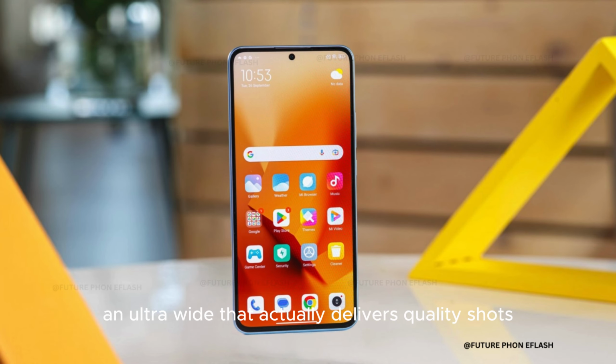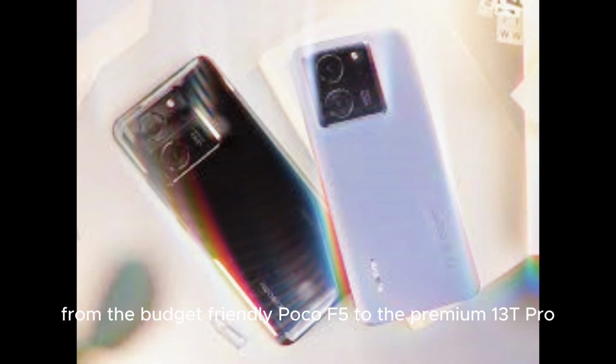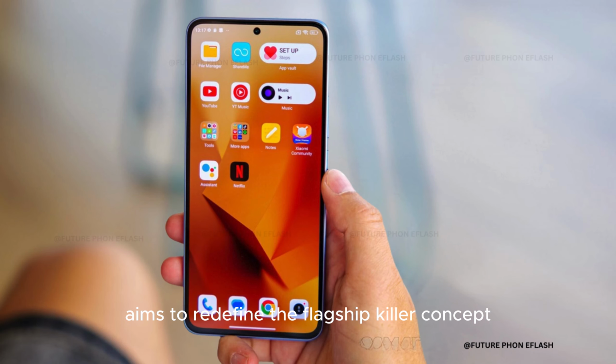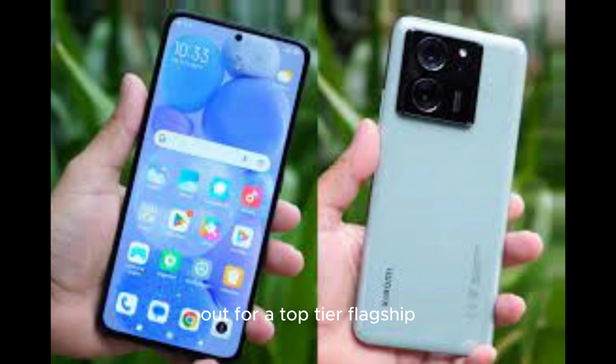They've segmented their flagship killers into tiers, from the budget-friendly Poco F5 to the premium 13T Pro, ensuring there's something for every wallet without internal competition. It's clear that Xiaomi aims to redefine the flagship killer concept, focusing heavily on camera capabilities, faster charging, and a high-end chipset. All these features come at a price, of course, but it's still significantly less than what you'd shell out for a top-tier flagship.